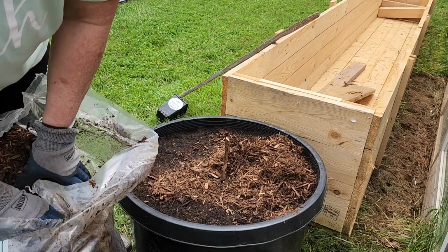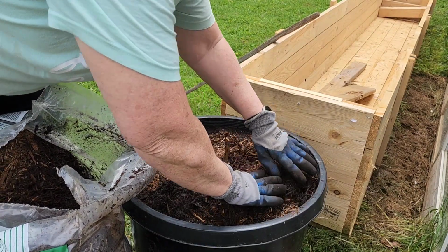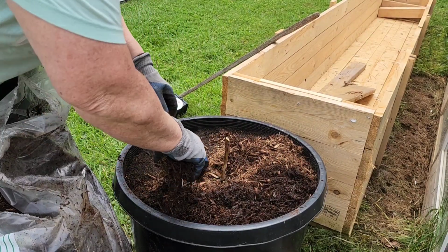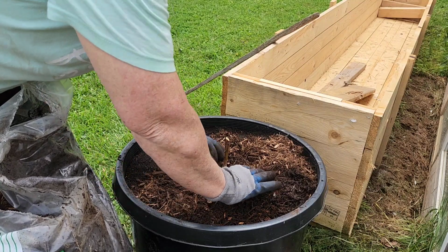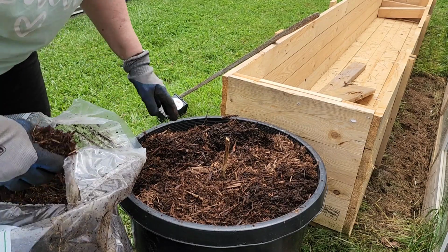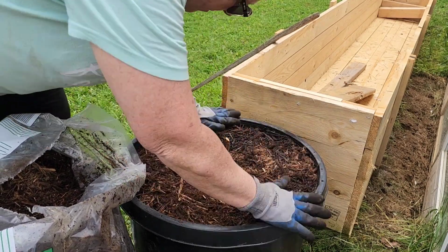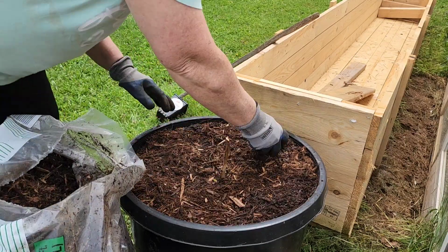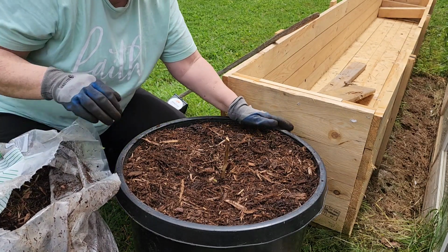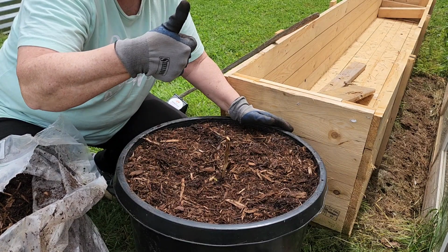So this mulch is going to really help hold the moisture in. Help retard weed growth. And as mulch decomposes, it can also help to feed the plants that you have. That's it.